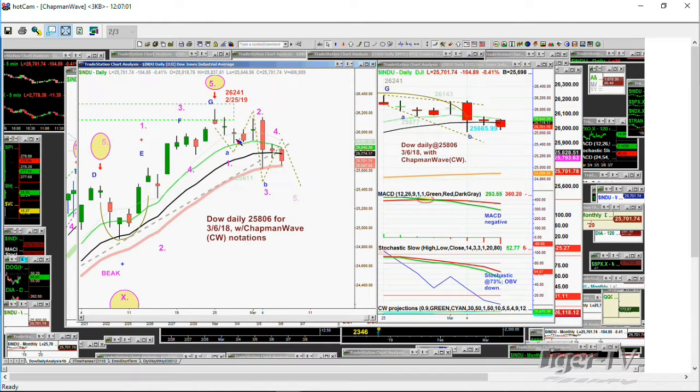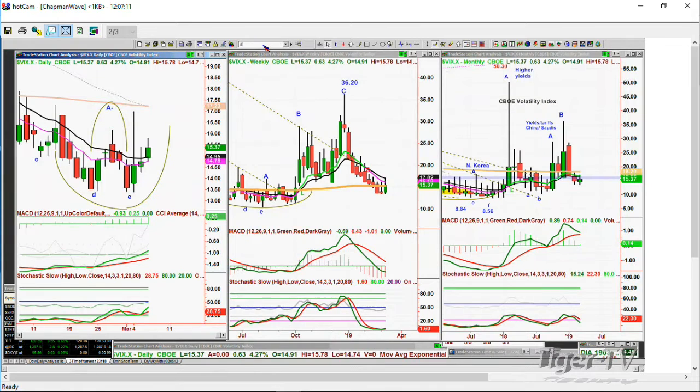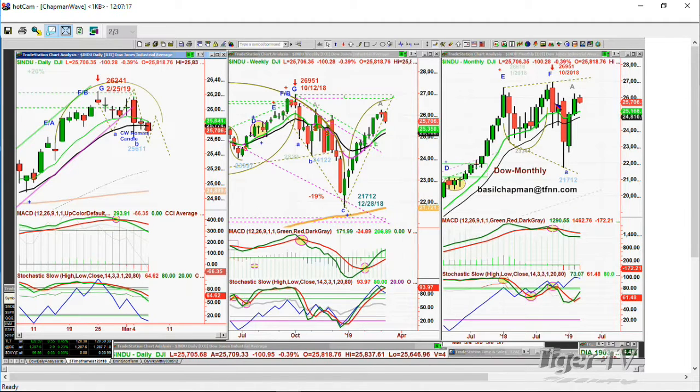We saw what happened in the monthly chart back in, let me just get to it. I mentioned it, I may as well show it right here. It was February of 2018. Right here, Chapman Wave Roman candle. And where was it? Right there. Just after the January high of 26,616, and it went halfway into the market.